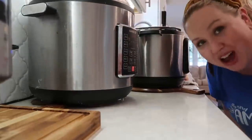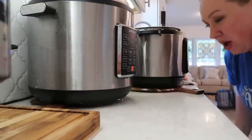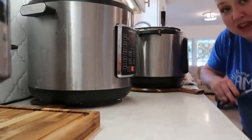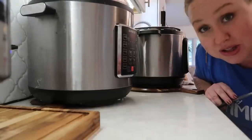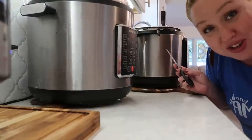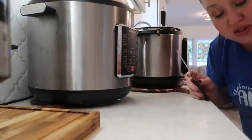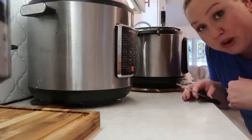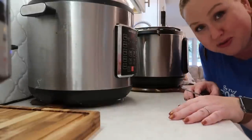Okay, so I forgot that I had a whole other pack of chicken thighs. This is 8.7 pounds, almost 9 pounds of chicken thighs. My little bit of stew meat I was cooking finished in this one, so I'm gonna get those chicken thighs going. And then we will officially have a trio of pots working for us, prepping our freezer meal meat.